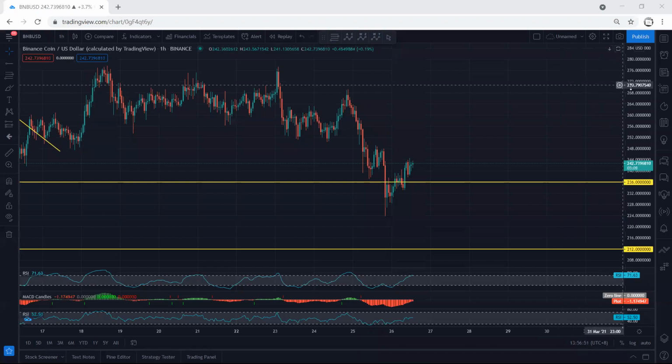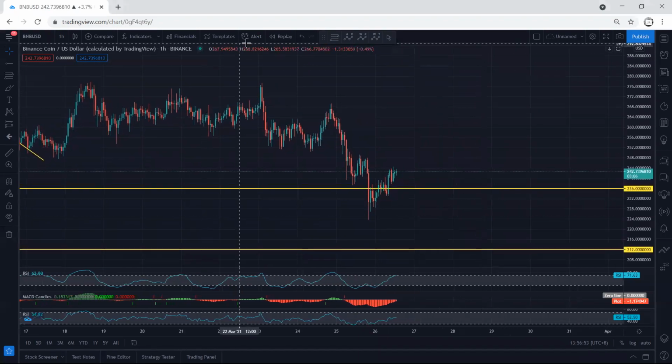BNB, we start with 1 hour chart. Okay, if we refer to our analysis when the price was within this move, we mentioned we're looking for the price to drop to 236. As you can see, the price dropped. Now we want to see whether this is a reversal. We should look for buy, or we can expect one more drop, because if we get one more drop, still we can expect the price to take to 1-2.